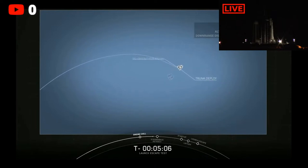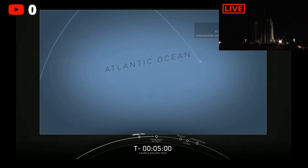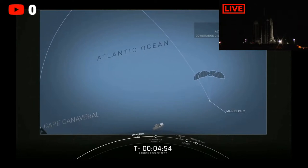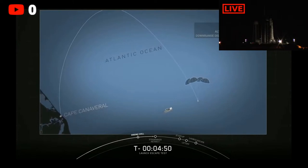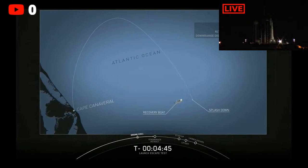Now, once they finish firing the Super Dracos, we coast, we jettison the trunk at apogee, we reorient the capsule to come back for entry into the Earth's atmosphere. We deploy about 2 minutes after apogee, the drogue chutes, and about a minute after that, the 4 main parachutes will be released. Dragon will then splash down softly in the Atlantic Ocean, about 35 kilometers offshore.